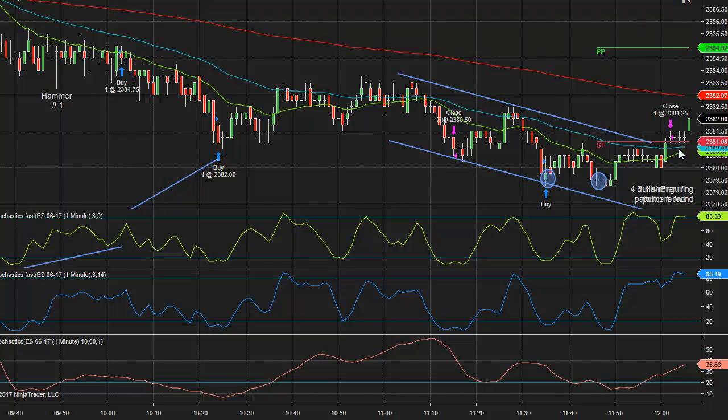If I had multiple contracts on this, you would take one off here, you would raise your stop to break even, and then you would follow the other one up. So it's always better with multiple contracts too.